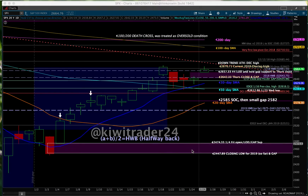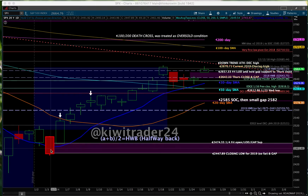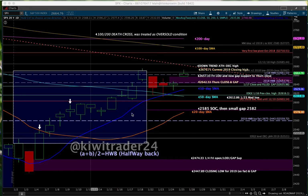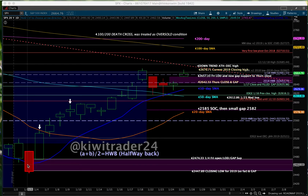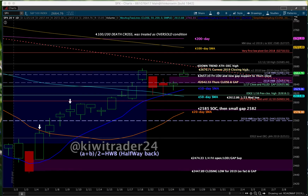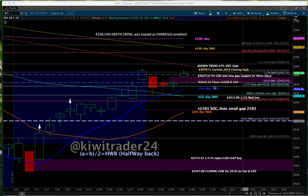Ultimately, we do have a huge gap left back here to our closing low for 2019 so far, and this intraday low as well. So it could be a signal that we've made our high for 2019 so far, and we need to gravitate back to our low for 2019 so far and test that and fill in this gap before we can venture on higher. We'll see if that's how things turn out.